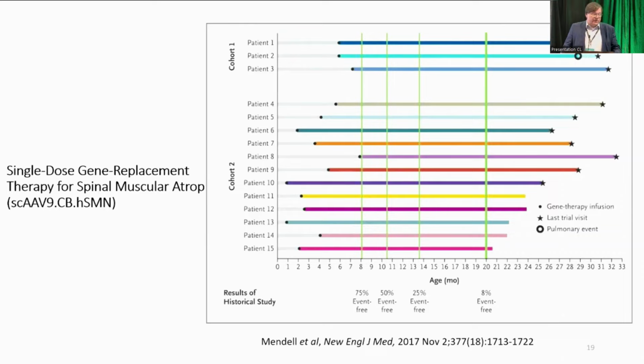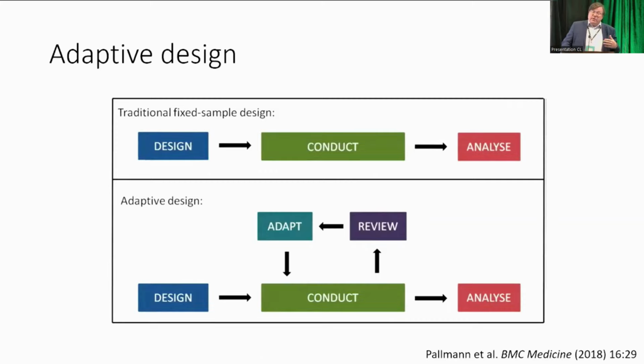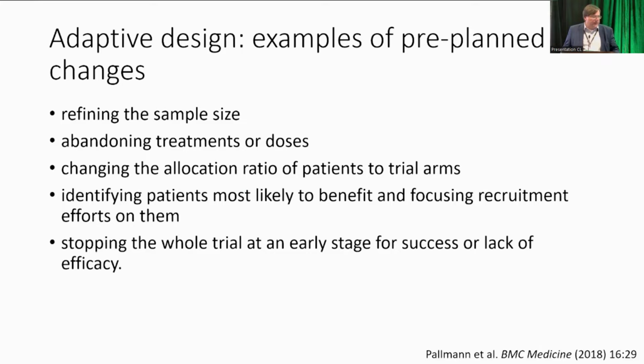You know, one approach to addressing these things are adaptive designs, which is kind of a common word in gene therapies now. An adaptive design allows for the analysis of data at a predefined time point and reconsidering either the organization of the trial, or as I'll show you a couple of other ways, dose strategies or enrollment of the trial. Some of the examples would be refining the sample size, abandoning treatments or doses, changing allocations of ratios to trial arms, identifying those patients who seem most likely to benefit and focusing that treatment in the trial on them, or stopping the whole trial at an earlier stage due to lack of efficacy.